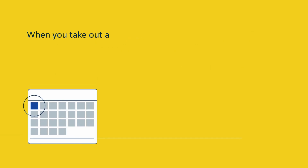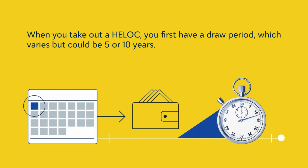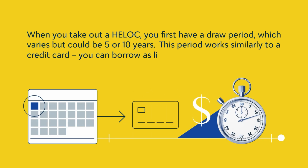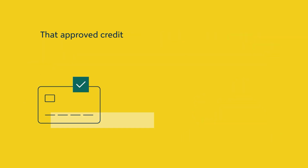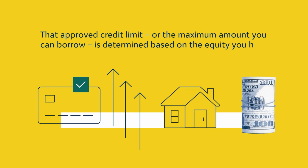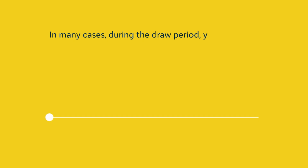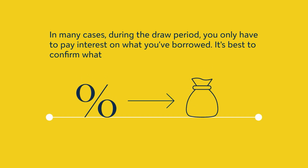When you take out a HELOC, you first have a draw period, which varies but could be 5 or 10 years. This period works similarly to a credit card. You can borrow as little or as much as you need up to the approved credit limit. That approved credit limit, or the maximum amount you can borrow, is determined based on the equity you have in your home. In many cases, during the draw period, you only have to pay interest on what you've borrowed. It's best to confirm what the product terms state.